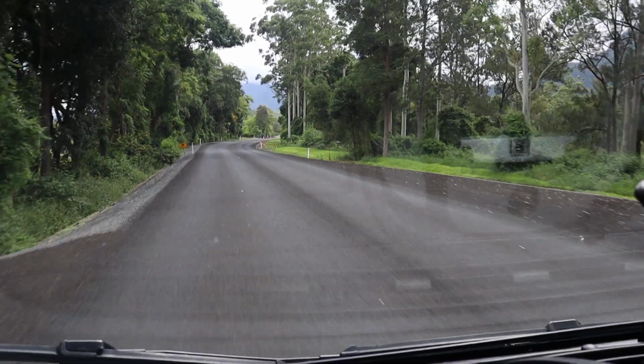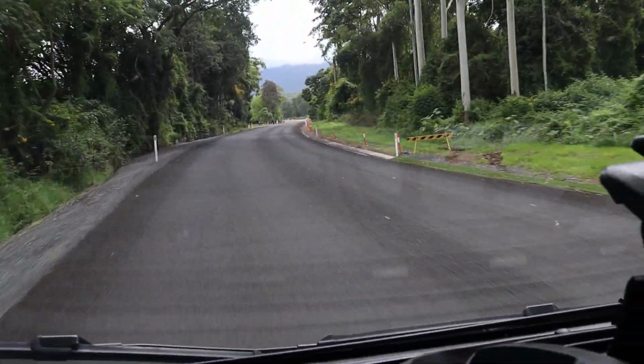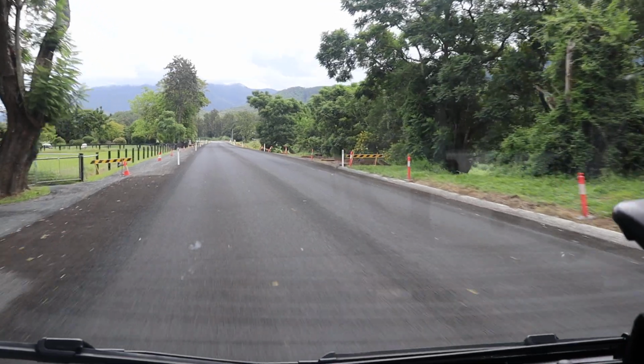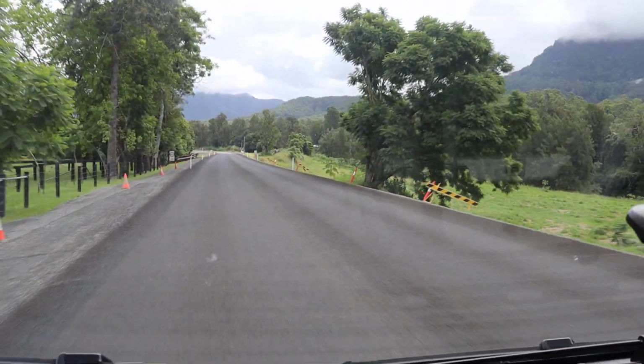As I mentioned yesterday, the beauty of going up the mountain is obviously that this thing weighs about, I don't know, say 4 tonne for example. So I find going uphill you have better control, where you don't have the weight of the vehicle obviously trying to push you down the mountain.